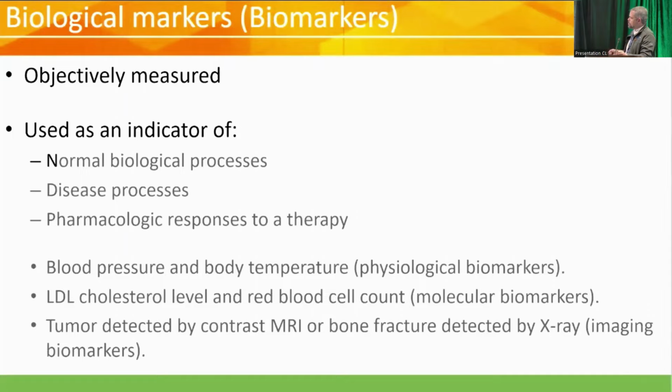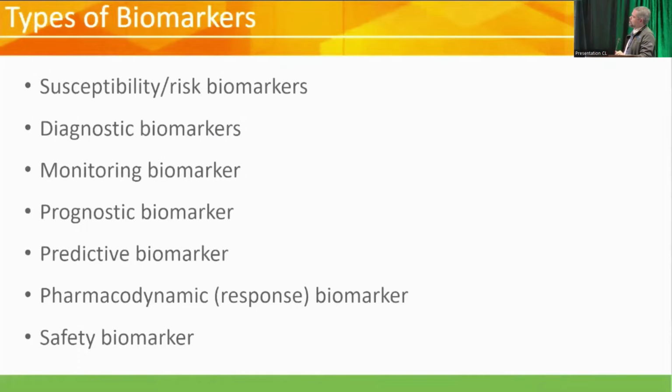We have many biomarkers that we use in common clinical practice, for instance, blood pressure and body temperature, which are physiological biomarkers; cholesterol and red blood cell count, which are molecular or laboratory biomarkers. And when you use an MRI to detect a tumor or a fracture on an X-ray, those are image biomarkers. We can also qualify biomarkers by what they're being used for.